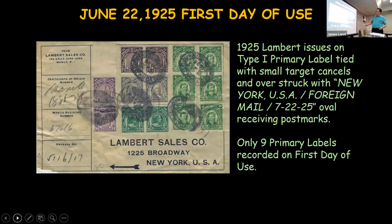So they have that, and I think it's more than 9, but the Lambert study group headed by Merle Spence at Walnut Creek said it's 9 primary labels, but I think I've seen more than that. So this is a primary label, very obvious. In the primary label, you have the numberings on the side because the supplementary label doesn't have those numbers.